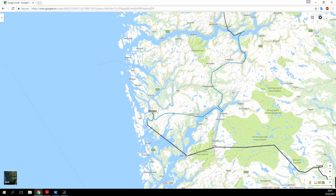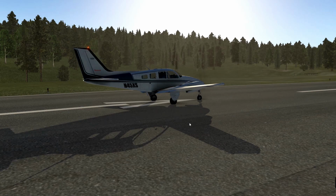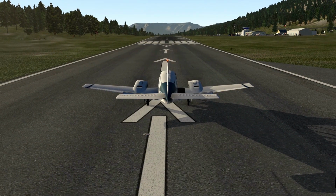And from there we will go straight west to Bergen, which is the largest town in western Norway and the second largest city in all of Norway. So it's going to be the first truly urban part of this tour of Norway, which I'm looking greatly forward to. So without any further ado, I think we can just get this show on the road.